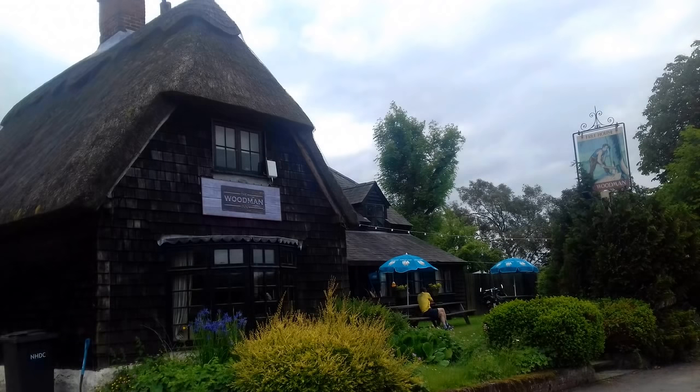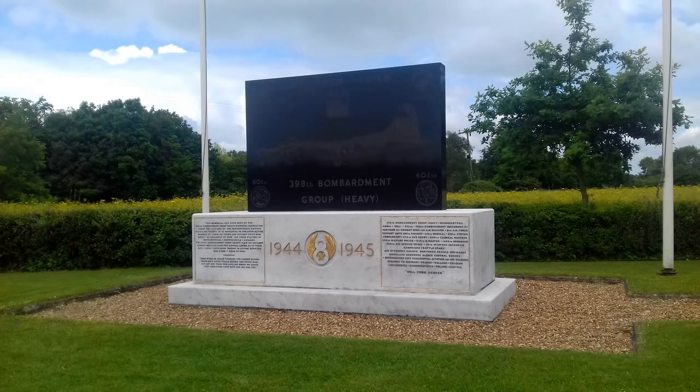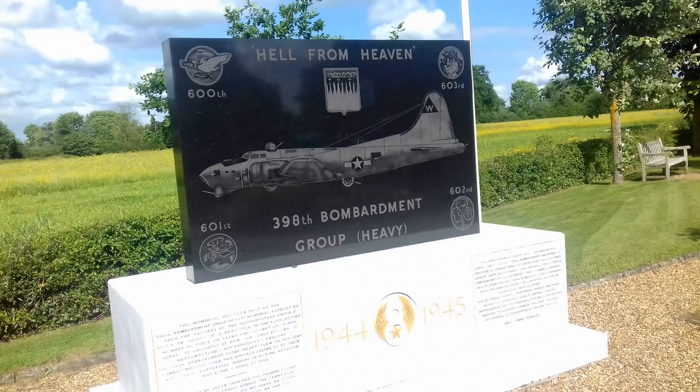Narrow little winding country lane now, all the way back to Nuthampstead and the Woodman pub, where I'm going to get a drink, and of course the car is. The USAF memorial beside the Woodman pub commemorates the 398th Bombardment Group, which operated from here from 1944 to 1945, and begins with the group insignia, Heaven from Hell.